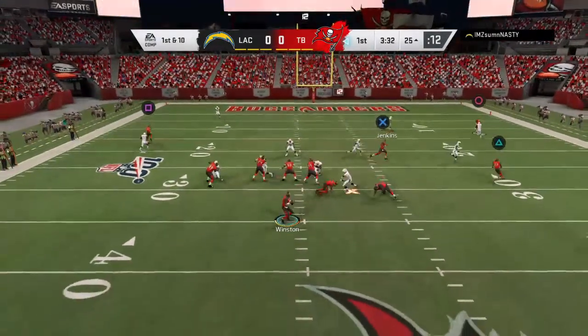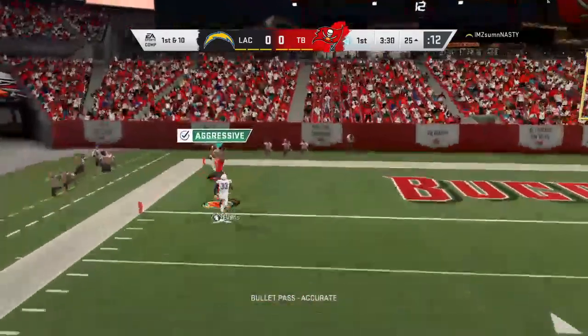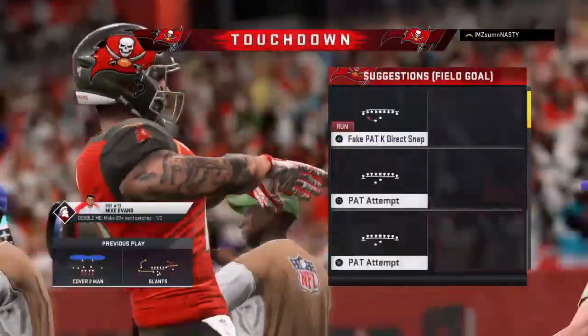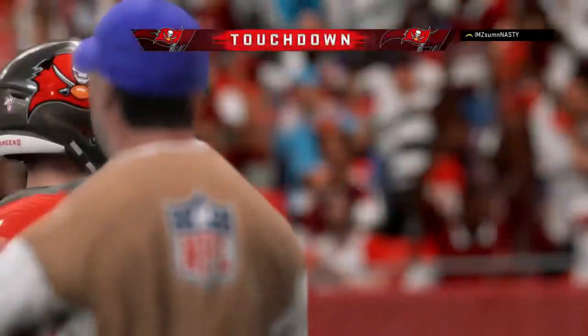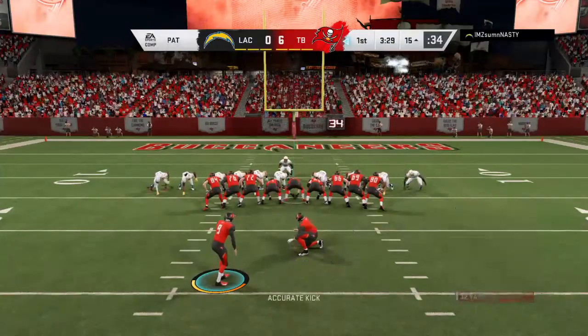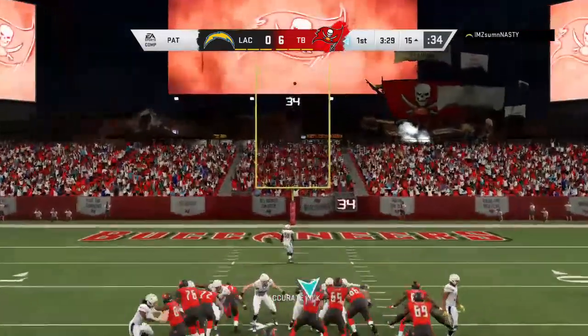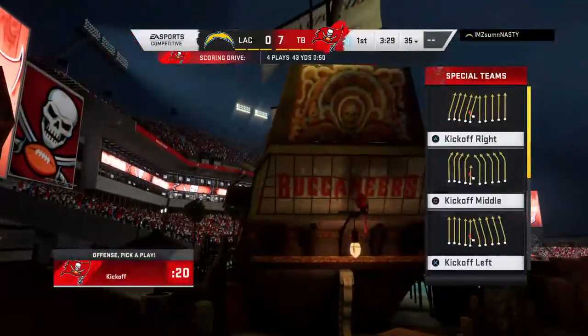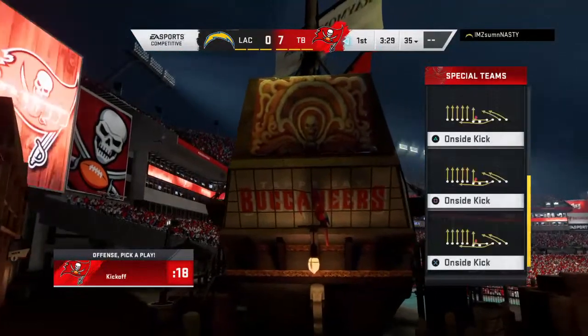A first down throw for Winston, and Evans hauls it in. Touchdown, Bucs. Mike Evans there to make the grab as his guys are able to strike first here in this opening quarter. Extra point by Gay is up and good, and that makes the score 7-0.